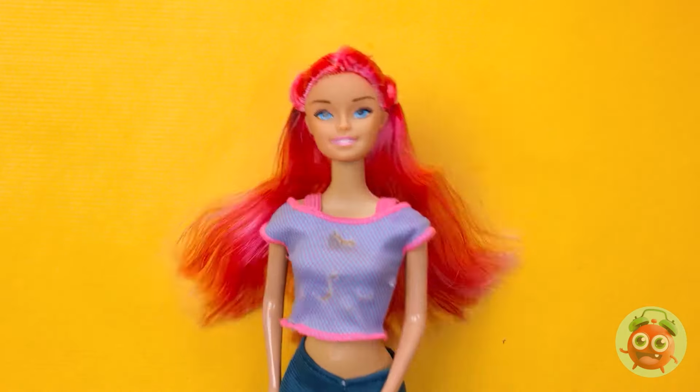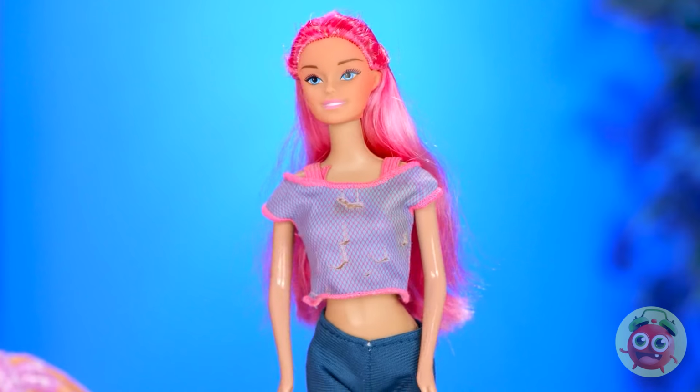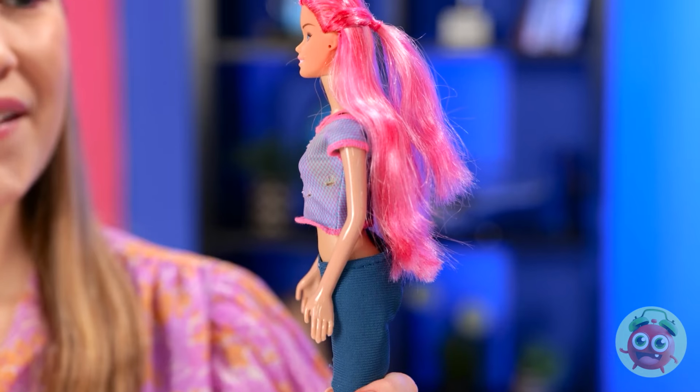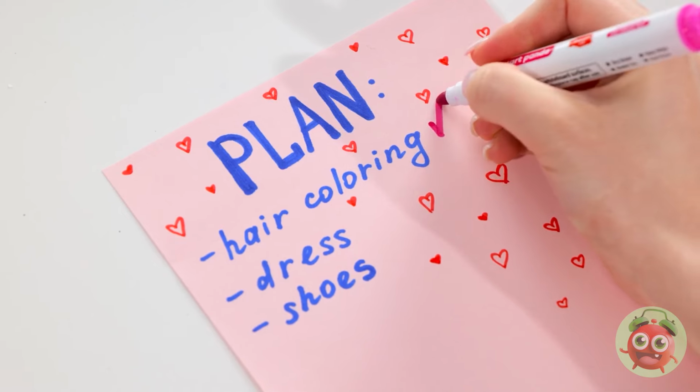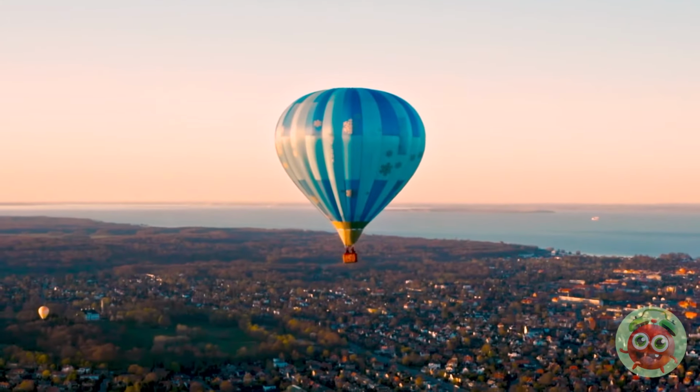We're almost finished! Whoa! I love it! You look amazing! I'm so jealous. I could never pull that color off. What do you think? Whatever. That's something we can mark off the list. It was so easy. I have an idea.